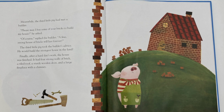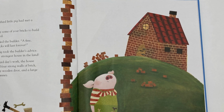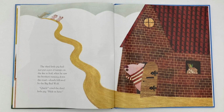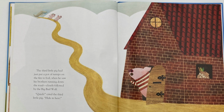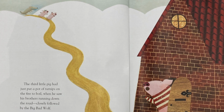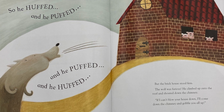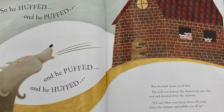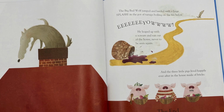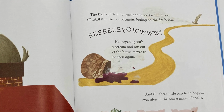The third little pig decided to build his house out of bricks. It took a lot longer than the other two houses, but he knew that it would be sturdy. When it was finished, he looked outside to see his two brothers running down the road with the big bad wolf right after them. He told them to hurry up so that they could hide in his house. The big bad wolf tried to huff and puff and blow the house down, but no matter how hard he tried, the house of bricks would not fall. No matter what he tried, he could not get in the house of bricks. The three little pigs lived happily ever after.